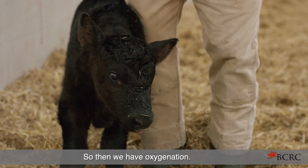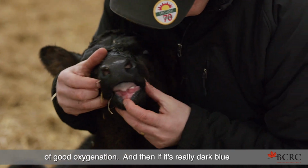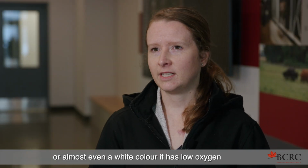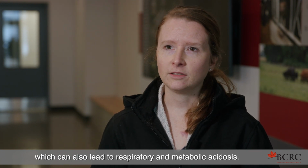So then we have oxygenation. We look at the color of the mucous membranes. So if it's a bright pink color, that's an indication of good oxygenation. And then if it's really dark blue or almost even a white color, it has low oxygen and can be an indication of hypoxia, which can also lead to a respiratory and metabolic acidosis.